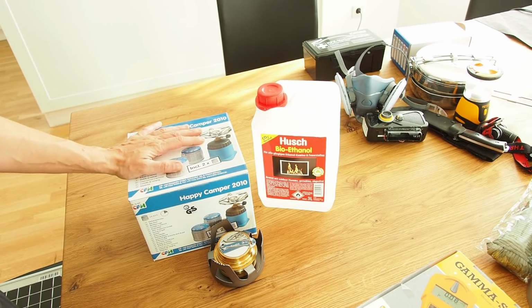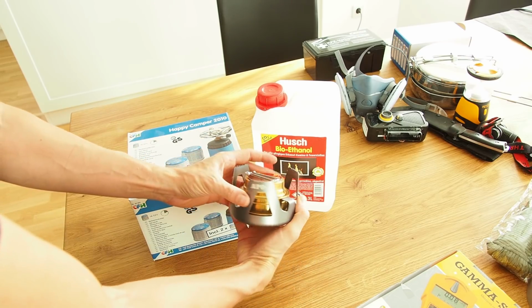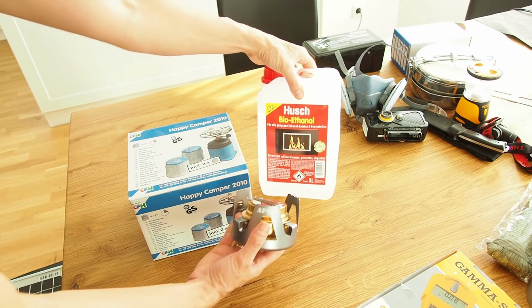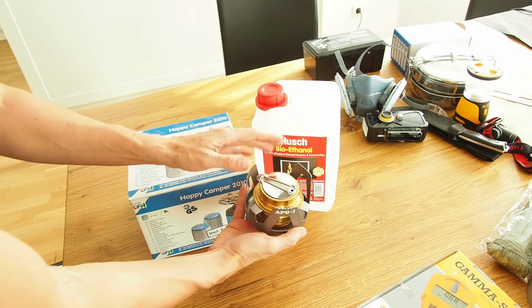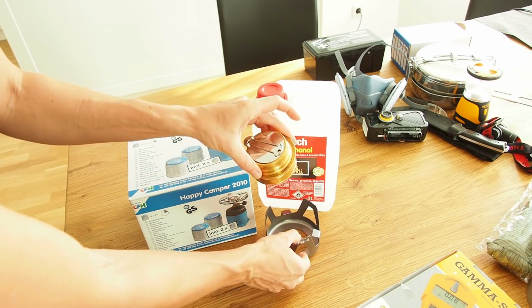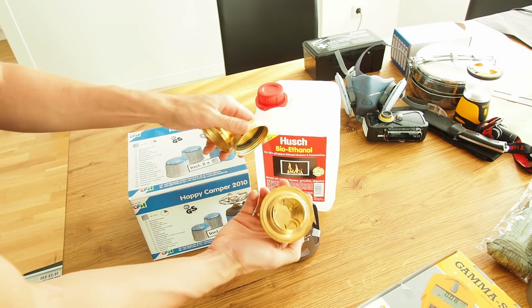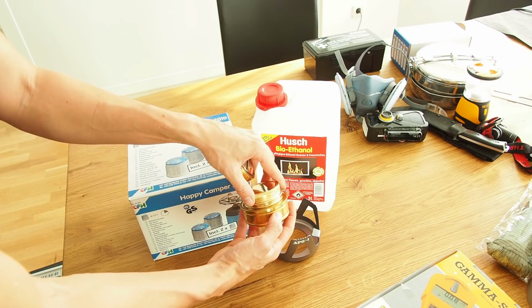So here are my stoves. I have two kinds of stoves. The first one is this one. It's an alcohol stove which runs with ethanol, and this is the one that I'm selling at my website. It comes with this small stove stand. This here is the actual stove, and you fill in the alcohol into here and then light it up.